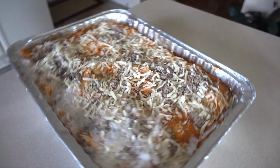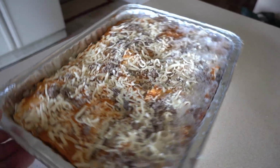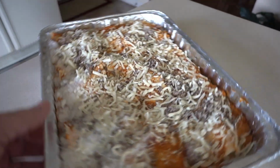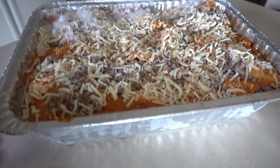But anyway, I make a pretty daggone good homemade lasagna. Got the recipe from my dad. He made really good lasagna too. But anyway, I'm going to throw this in the oven. It is a solid block of lasagna. Still smells really good.